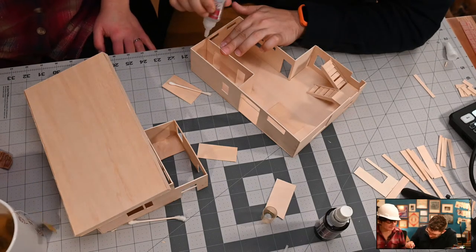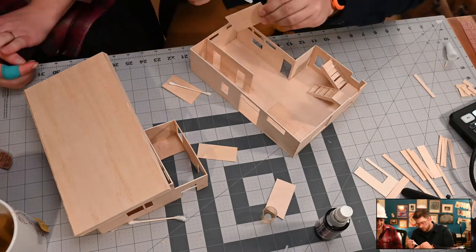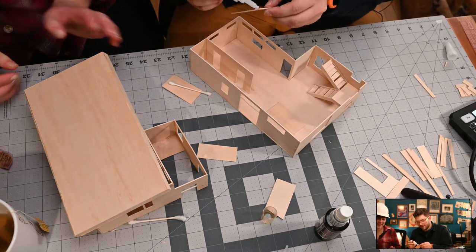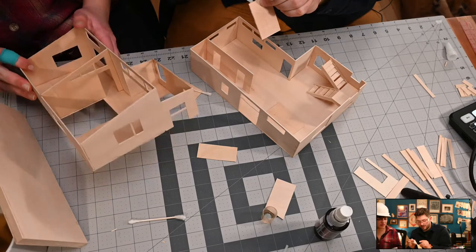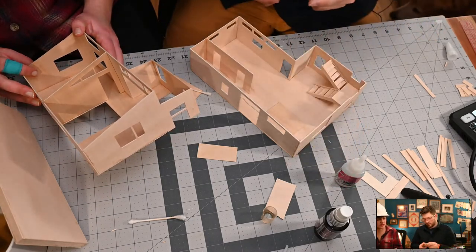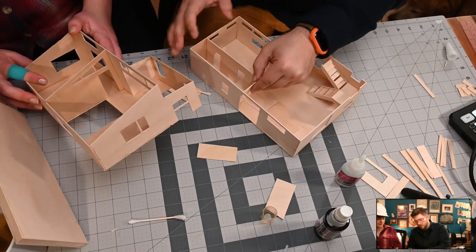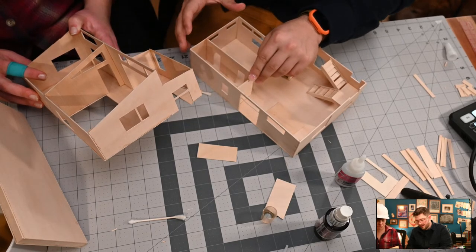All right, so we need to decipher some of those pieces. We have a lot of random pieces, just a whole pile of them. I think I forgot to cut a bunch, some bigger pieces. Did you do the stair railings? No, I didn't. I would never do that. I'm trying to think of what else I cut out.